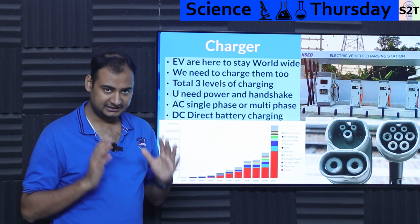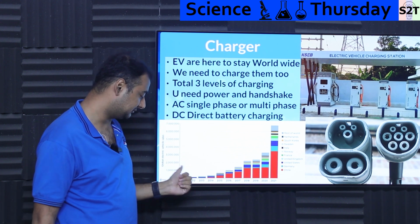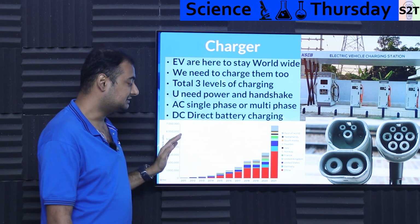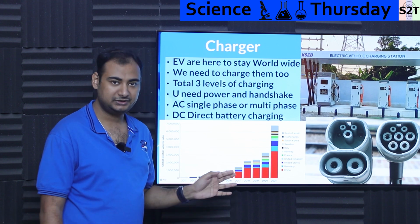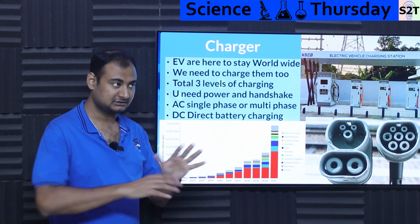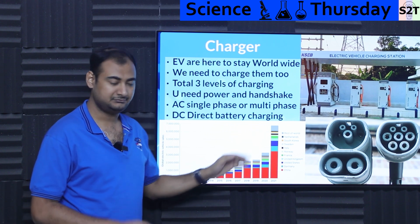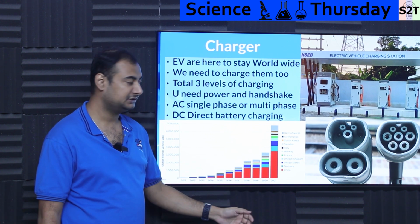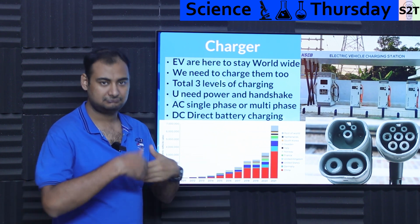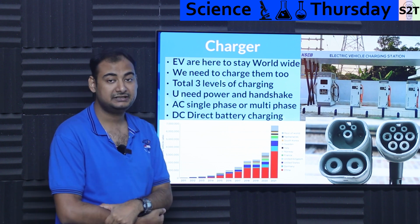You have to understand the reality is EV is here to stay worldwide. This is the chart from 2011 to 2021, and sales of EV has been growing exponentially. It's not going back, it's here to stay. Yes, grand total EV penetration is very low, but this is the trajectory, meaning if this is here from 2011 to 2021, you can be damn sure in the next 2 or 3 decades it will start to become significant. So we need a way to charge them.